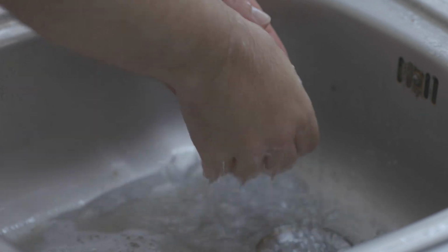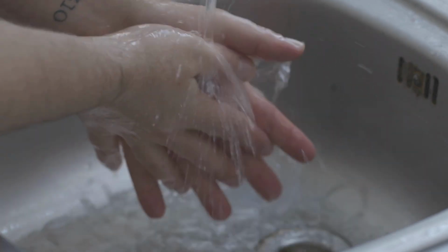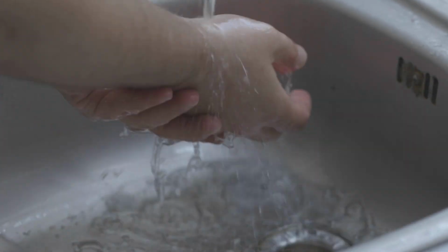Prevention and maintenance. Keep your black faucet looking pristine. Regular cleaning is essential. Use a mild, non-abrasive cleanser and a soft cloth to wipe away any water spots. This routine maintenance will help prevent the buildup of mineral deposits.